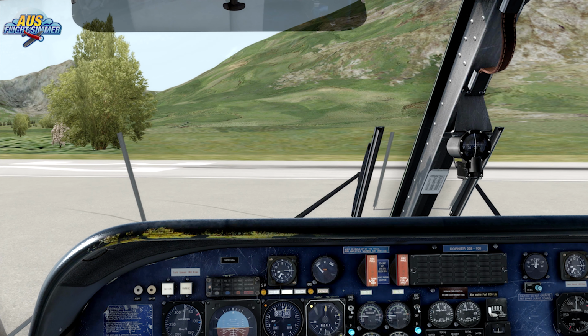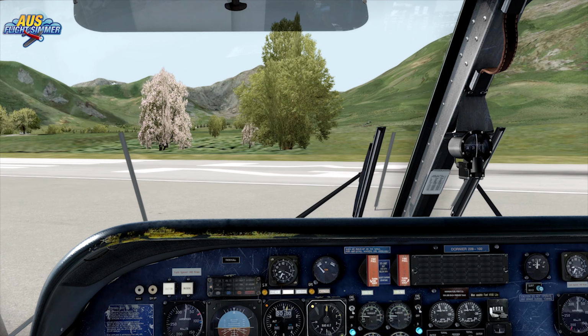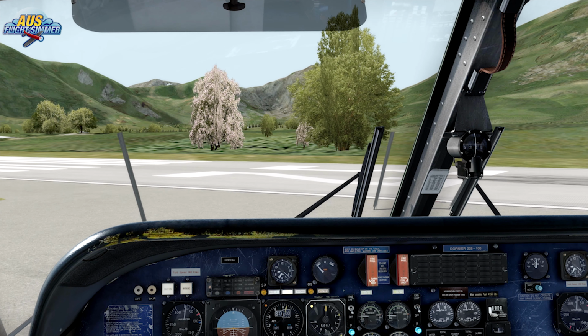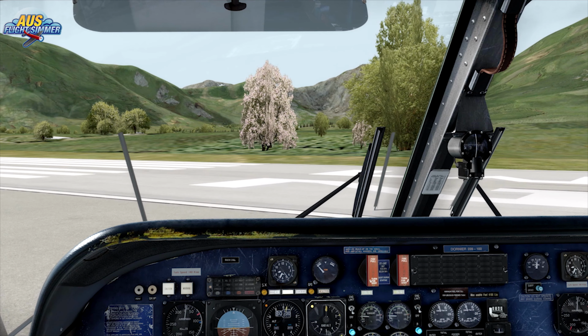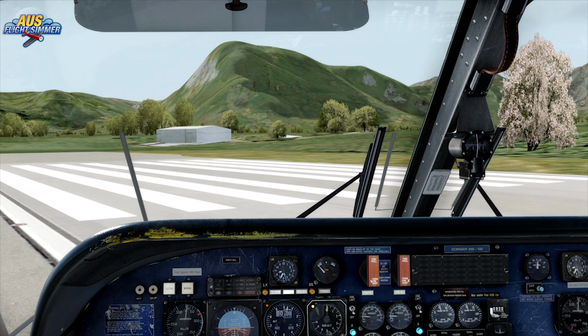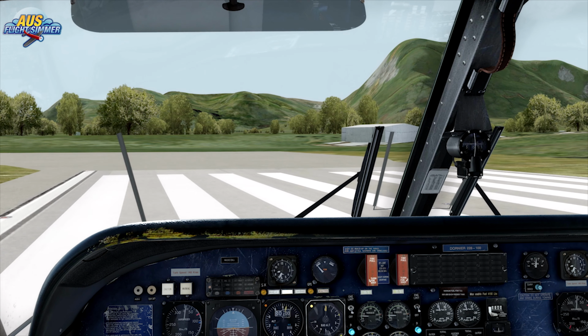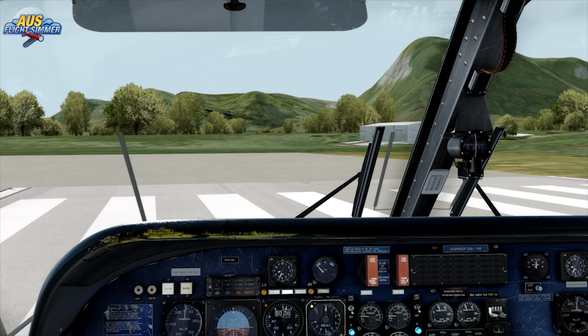So we're just rolling out to our runway. By all means, this is not a procedural flight. Mind you, I'll try to do the approach the best I can, but these are all for fun and just to test my piloting skills. So we'll see how we go. As we come down, we'll do a U-turn and then we'll line up and then we'll get ready to go.